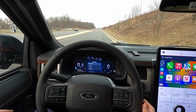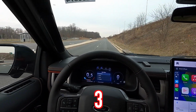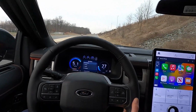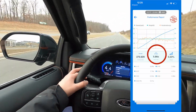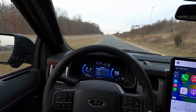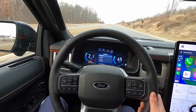All right, guys, coming up to our 0 to 60 test spot. All we're going to do is floor this thing in 3, 2, 1, floored. Insanely fast, by the way. We did a 5.8 second 0 to 60 test. That is absolutely insane for a vehicle of this size, guys.